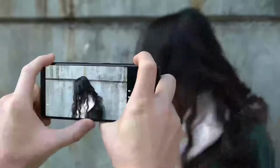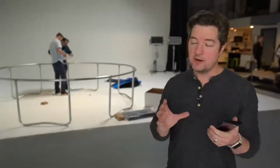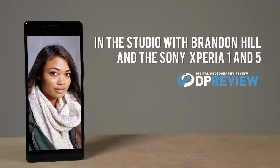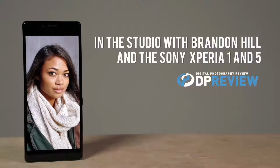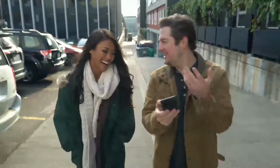The other cool thing about this is eye autofocus, which is really cool because as a portrait photographer, I'm always trying to nail that eye so it's in focus every time. I'm really excited to see how this is going to work out. So my crew is finishing up. We're going to take the model outside and get to know the Xperia a little better.